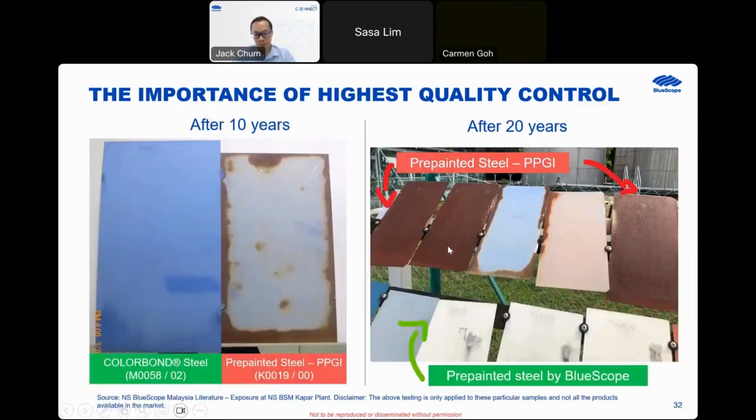Coming to the paint performance as well. Next, you can see that this sample is exposed at the seaside. After 10 years, our product still looks good, with no sub-corrosion attack, as compared to the competitor product in the market. After only 10 years, the first failure sign, of course, is that the color is already faded, no more blue finish. Then the second failure is cutting edge corrosion attack.